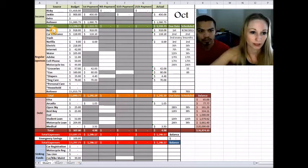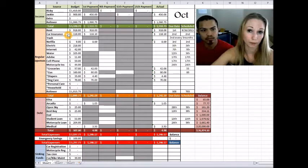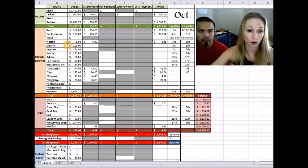So basically, just running down the row here, we have our rent. Our rent is $918 a month. Our car insurance is $118, and that's actually going to be going up by like $1 and some change next month, so we'll show you November's snapshot too. Trash, that's paid every 3rd month. Netflix is $9. Electricity, we did get the bill in the mail, so we budgeted what we owed, which was about $218. We have our internet, which we got the bill for, so again, that was about $42.